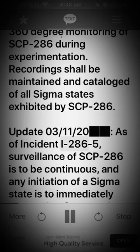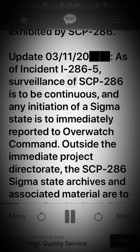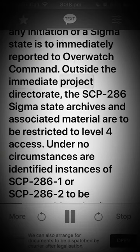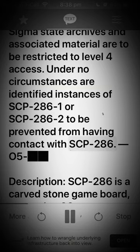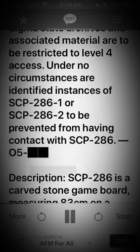As of Incident I-286-5, surveillance of SCP-286 is to be continuous, and any initiation of a Sigma state is to be immediately reported to Overwatch Command. Outside the immediate Project Directorate, the SCP-286 Sigma State archives and associated material are to be restricted to Level 4 access. Under no circumstances are identified instances of SCP-286-1 or SCP-286-2 to be prevented from having contact with SCP-286.